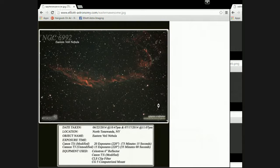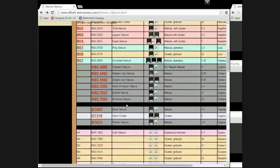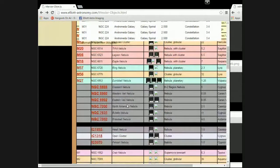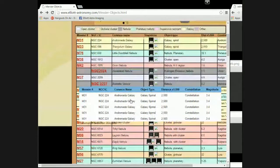So I'll be getting this one over the course of the summer with the QHY and also the Orion G3. So this has all the images that I've taken, the best images, of course, of everything that I have here, including the dumbbell, the ring, eagle, the lagoon, the Trifid, and yes, there's a few things on here that are blocked. I will be getting this fixed, and everything will be getting together. But everybody can take a look at this.